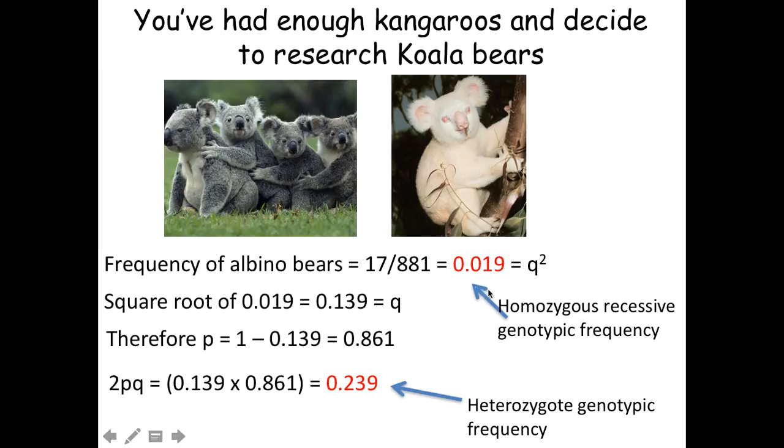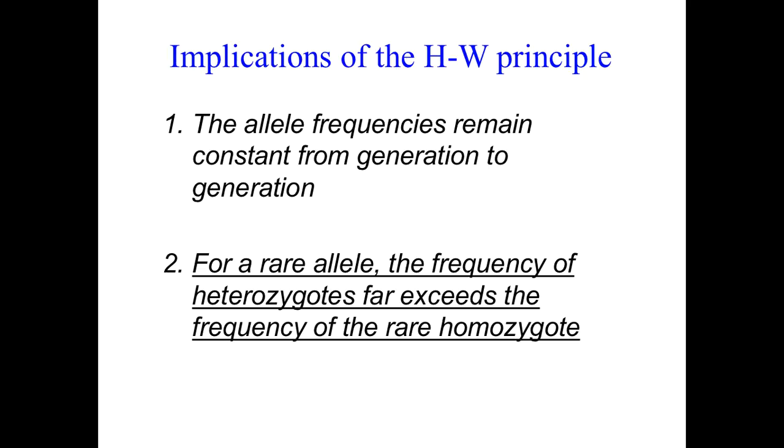And what you see here is this is a pretty rare trait, or a pretty rare allele. Only 0.02, so about 2% of the population show this recessive trait. But almost a quarter of the population are carriers. They're heterozygotes. And this is very common among rare alleles in the population. So what does this mean? Well, in terms of implications of the Hardy-Weinberg principle, number one, allele frequencies remain constant from generation to generation. So if a population is in Hardy-Weinberg equilibrium, the frequencies of the alleles are not going to change from generation to generation.